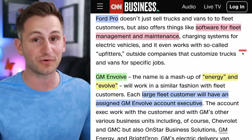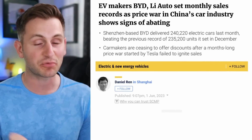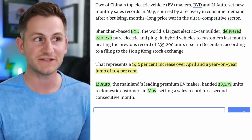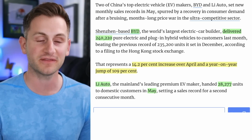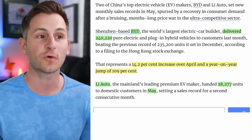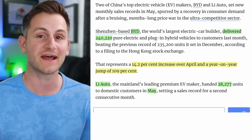And from the South China Morning Post today, they're saying that the price war in China may be over. In May, BYD just sold 240,220 vehicles for the month. Yes, that still includes hybrid and pure BEVs. That's a 14% increase over April, and year over year, that's up 109%.